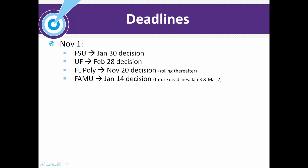FSU has always had 2 rounds of admission. But last year, they found that the kids who applied for their second round of admission, which was well after November 1st, they really couldn't admit very many of those kids at all because they had already pretty much filled the freshman class. In fact, I believe this year is their largest freshman class ever.